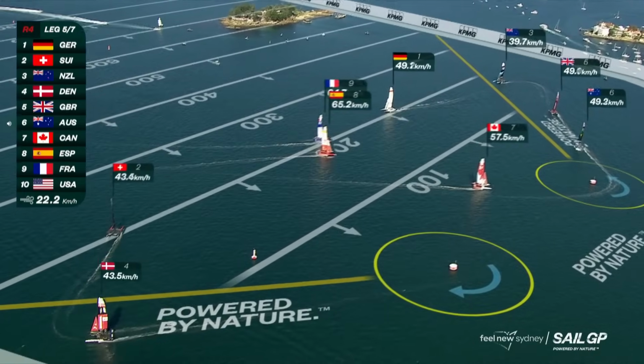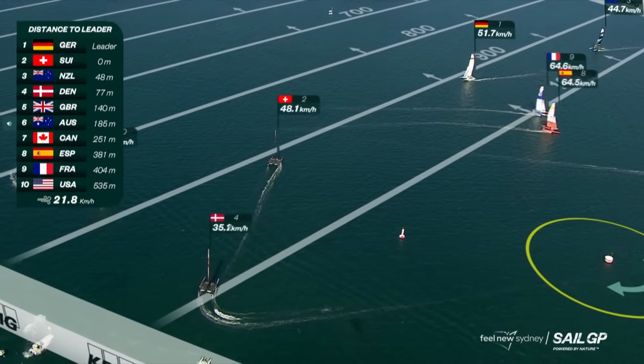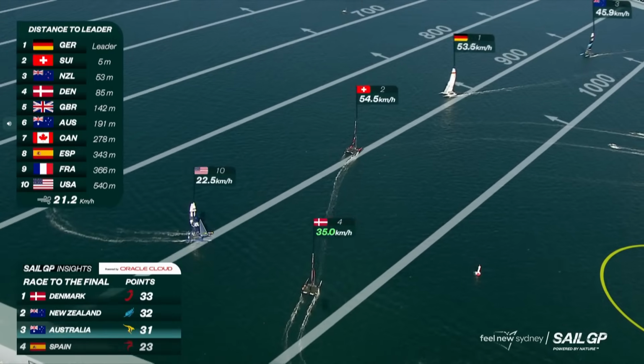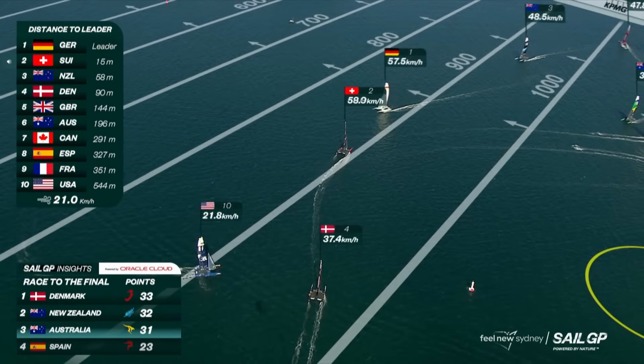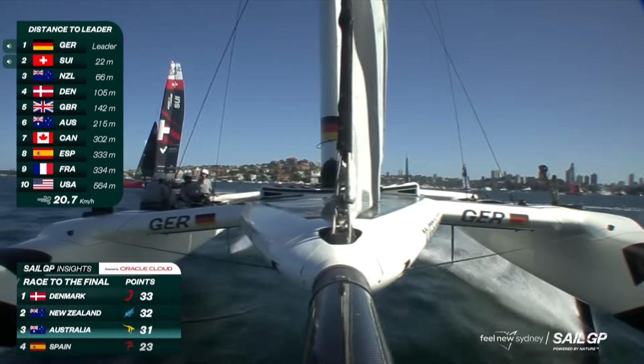Stevie, one thing I've noticed, I think, over this season especially is there's a lot of teams that can get the lead. They can get the whole shot. They can get to mark one first and hold on. It's the teams that can maintain that and stay out in front, because then you see the guys like Tom Slingsby and Nikolai Sehested and Pete Burling. They're going to come through and they'll find a way to get around you.